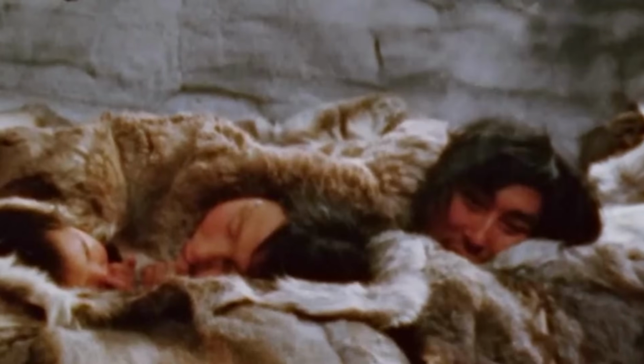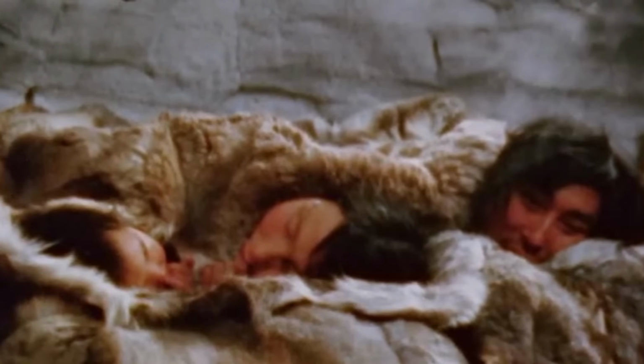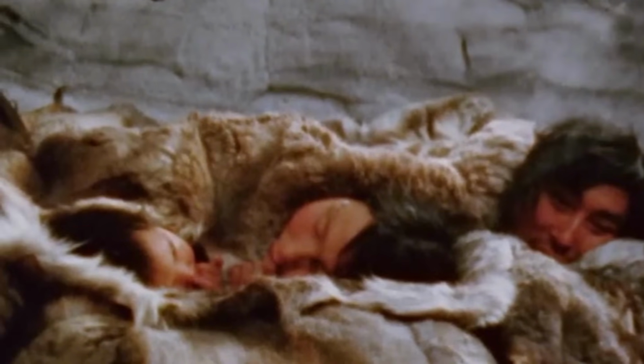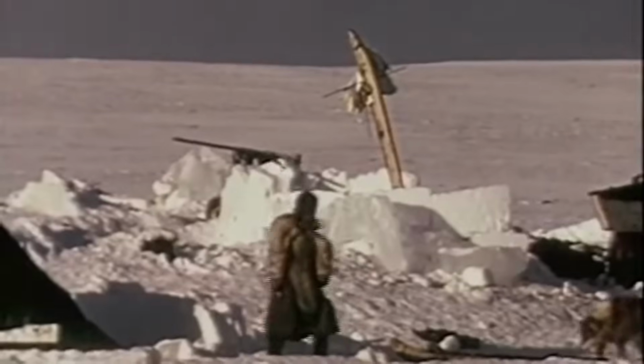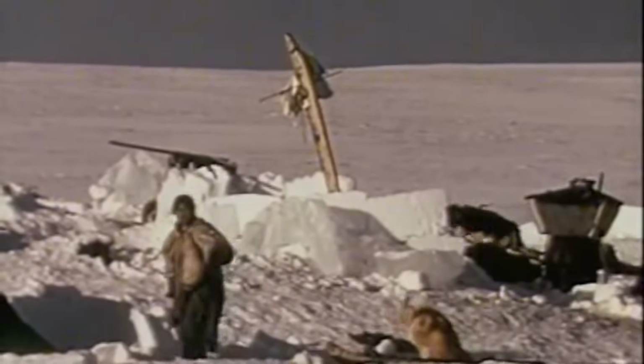For the Inuit people, sleeping at negative 84 degrees isn't just possible, it's normal. So what are the sleep strategies that let them doze off? The first secret starts with clothing. Inuit traditional clothing isn't just effective, it's genius.